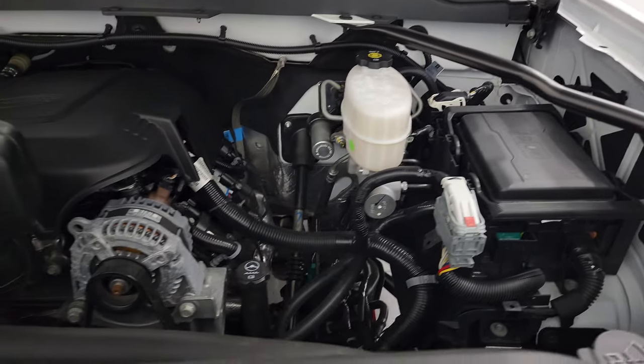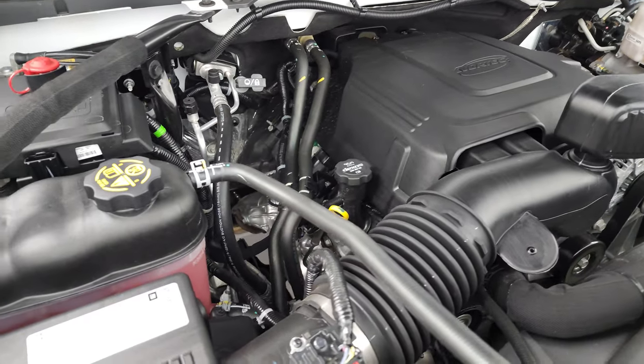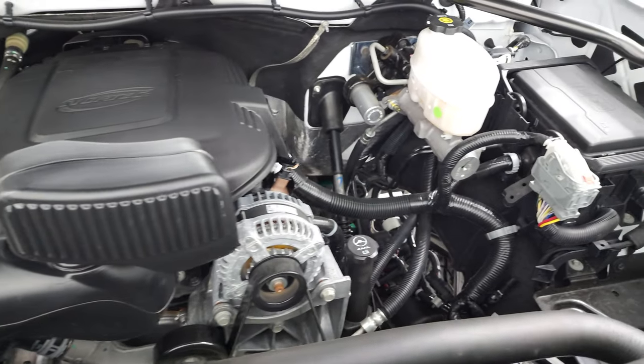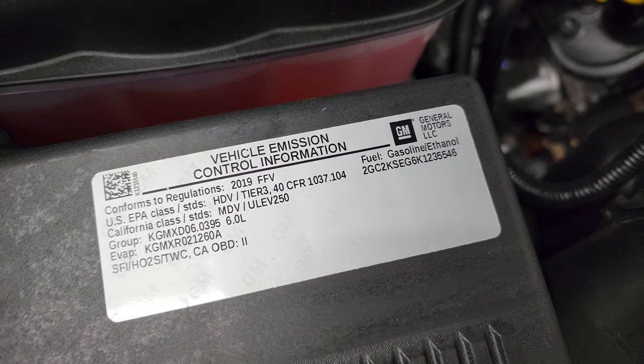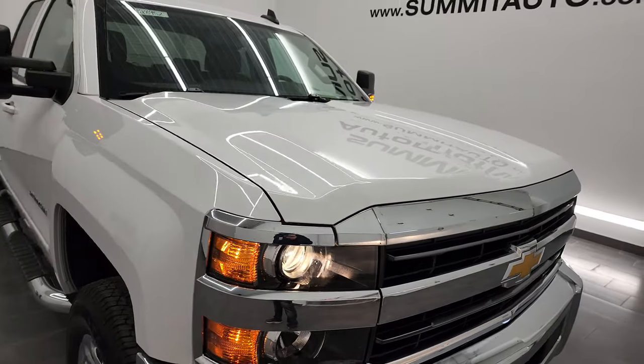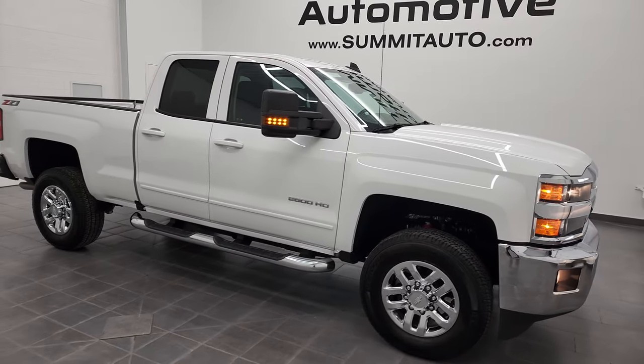Under the hood, we have the 6-liter V8 gas engine. Engine bay is very clean, runs very smooth. And once again, this truck has been fully safety and inspected by our service shop, has a fresh oil and filter change. All the fluids have been checked and topped off. There is your emissions sticker. And this truck is 100% ready to go, and I would highly recommend it from a quality and condition standpoint.